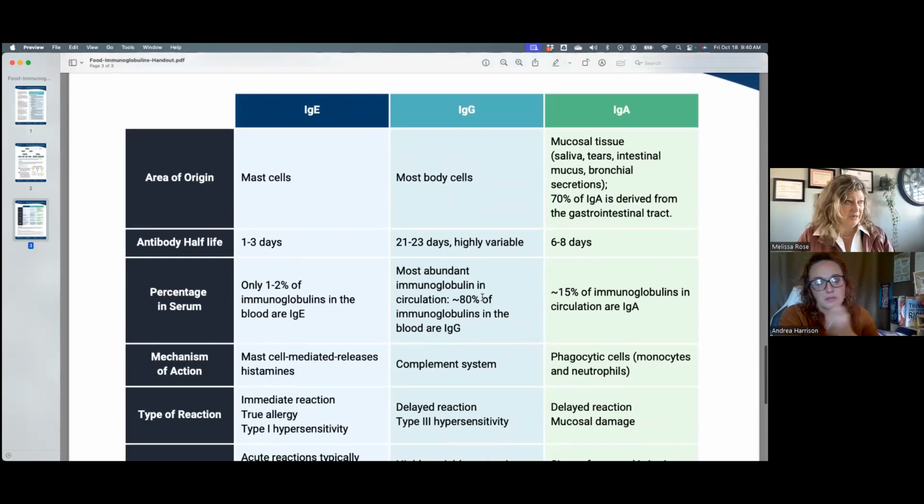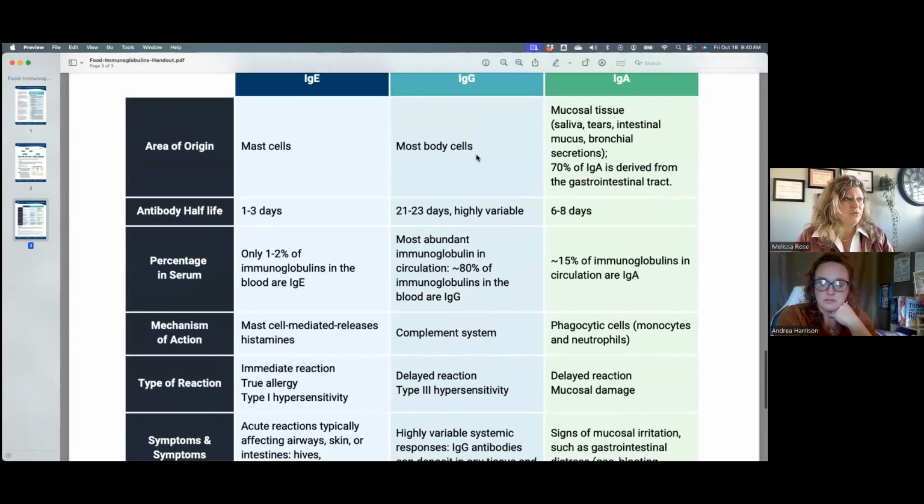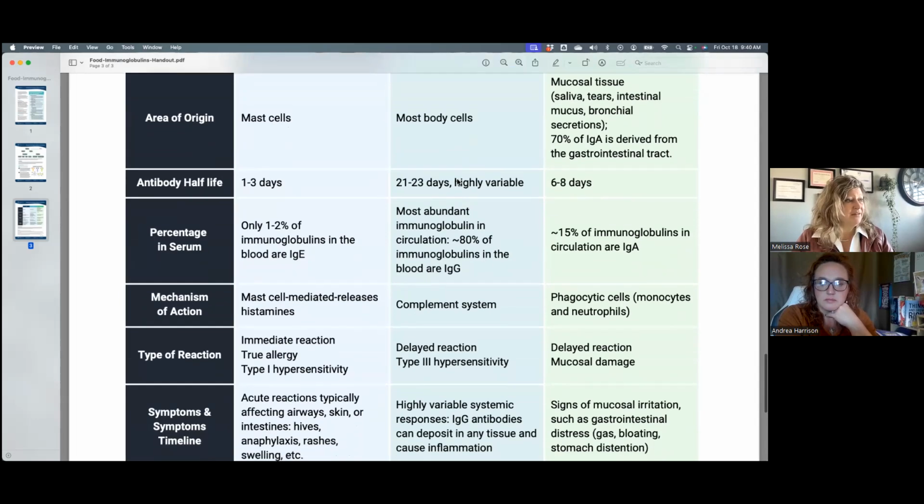So this is the one that I really want us to lean into as well, is the IgG reactivity. This is a different type of immunoglobulin that is activated in the immune system. This lives more often in the cells, like there's a greater percentage of the IgG immunoglobulins that live in the cells. So if we have an IgG reactivity, the antibody half-life is 21 to 23 days.